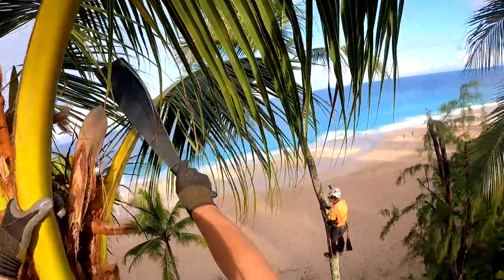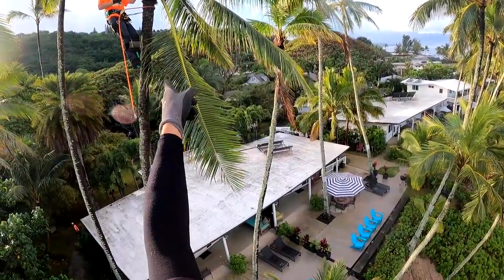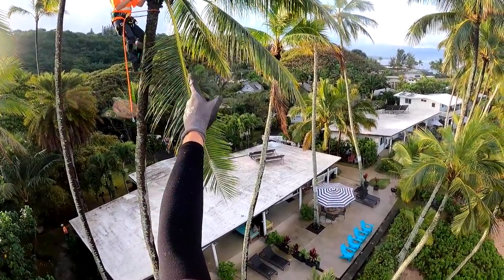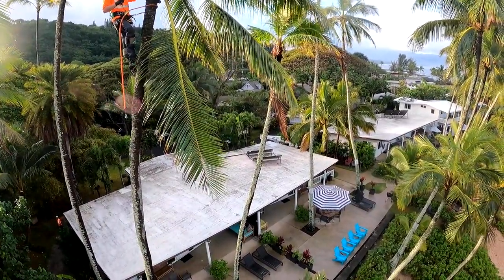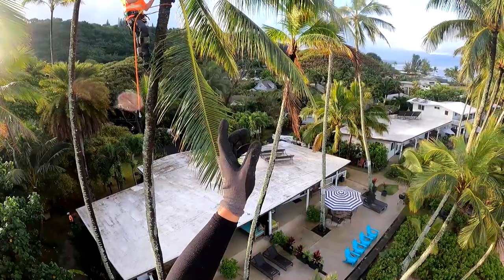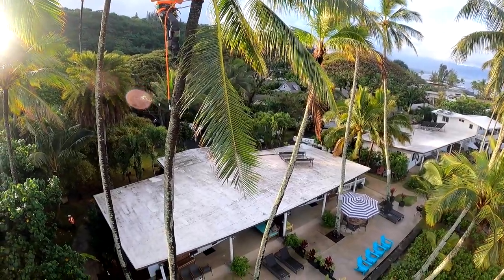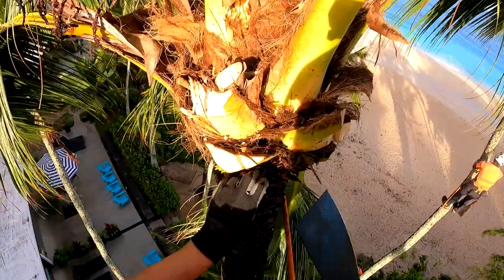And so this one's good? Yep, that's good. You only have, let's see, three more fronds to take off. Now your big thing is going to be trying to clean up the bases with your knife, because you've got a bunch of stubs sticking out. It's kind of like pruning a tree. You don't want stubs. Right.